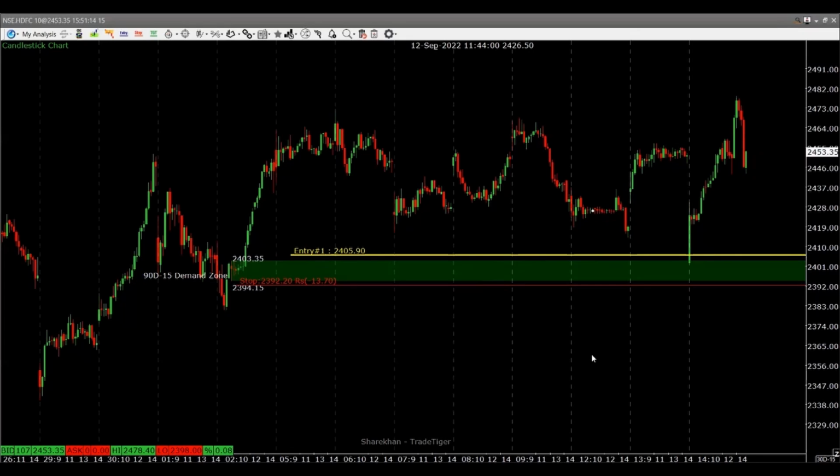Of course, to be able to get these kind of fills, you have to place the order before 9. So that's what I had done. I usually place my orders before 9. And the system gave me this fill of 2398, which is the actual low of the day. Okay. And so if you are good at identifying demand zones and supply zones, you can actually buy.